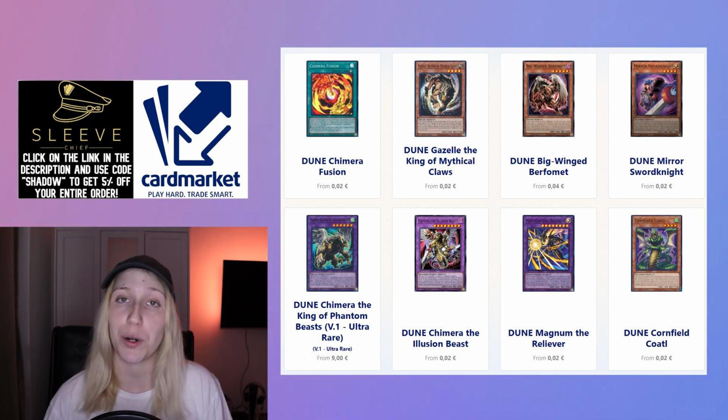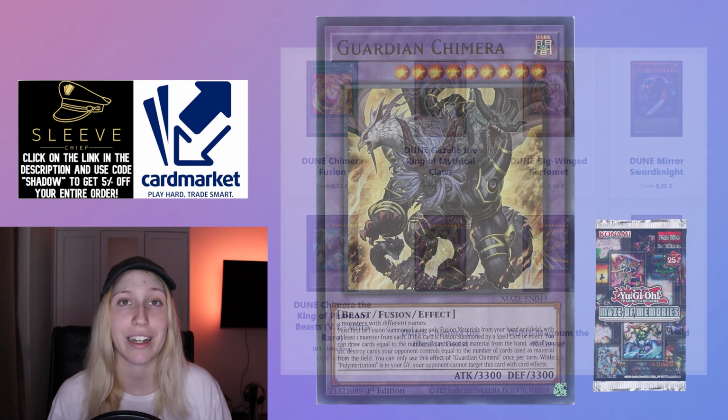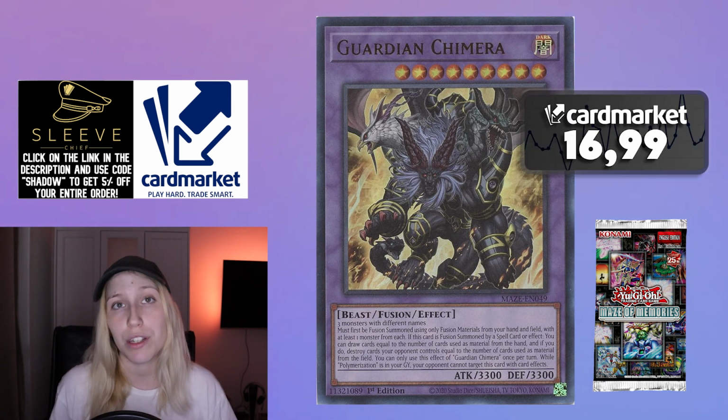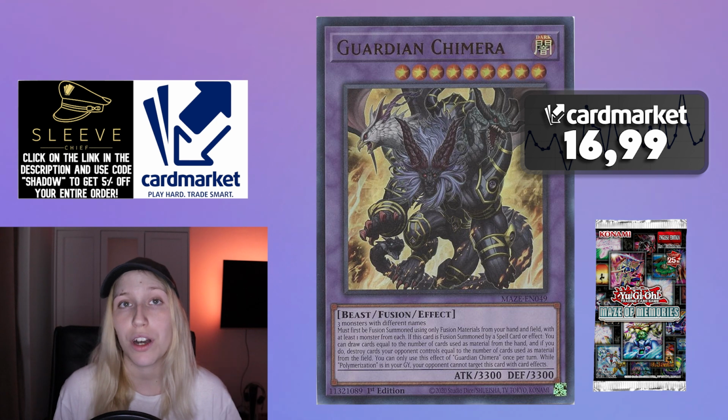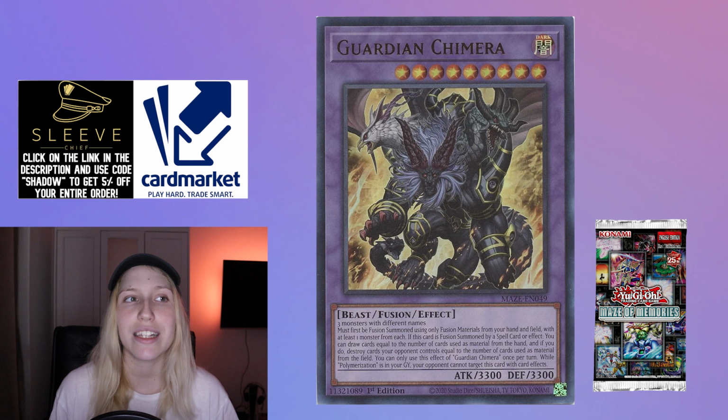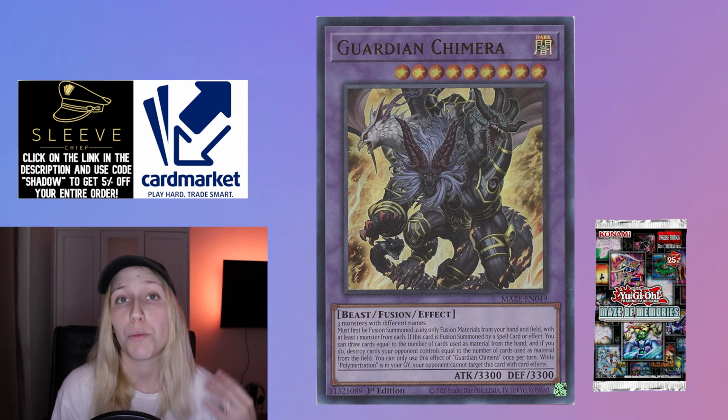Another one that's part of the Chimera package is going to be Guardian Chimera, and this one was at a very decent price post the Maze of Memories reprint, but now it also went up together with the entire hype surrounding everything Chimera. And since they just gave it a reprint in Maze of Memories, they're not going to reprint it again very, very soon in the future. So I think you need to get it before it becomes more expensive.